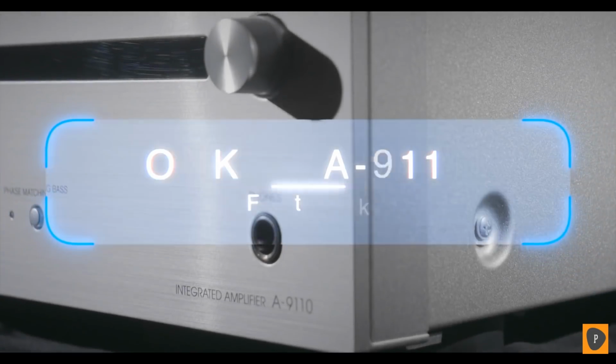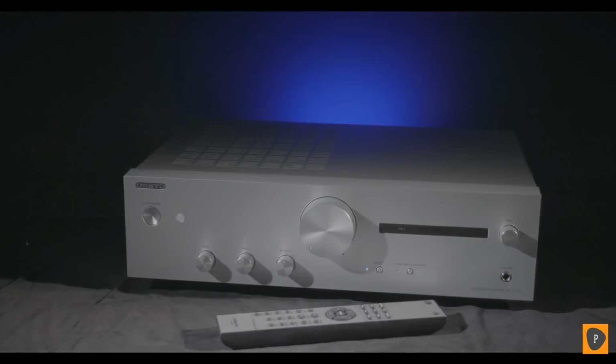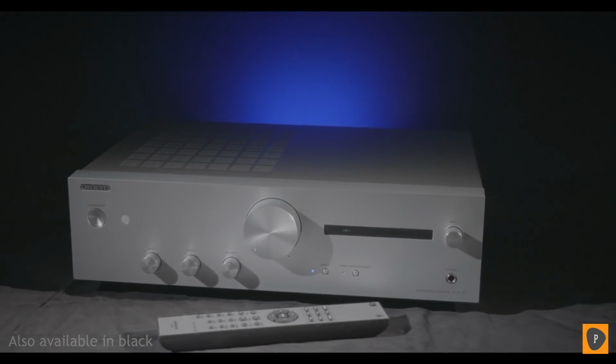Hi there, and in this video we're going to be taking a look around the new A9110 budget stereo amplifier from Onkyo, and as you can see it gets its looks from its big brother the A9130. But first let's take a look over the front panel to see what we're getting.